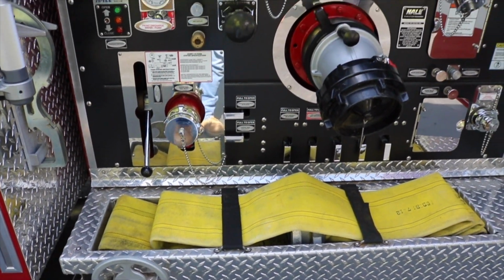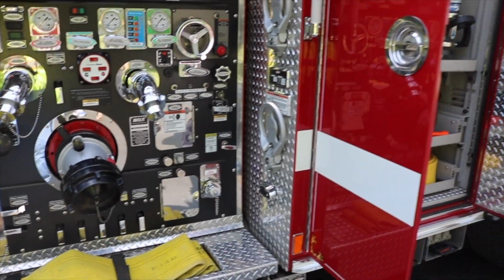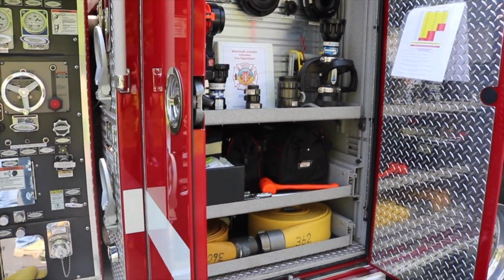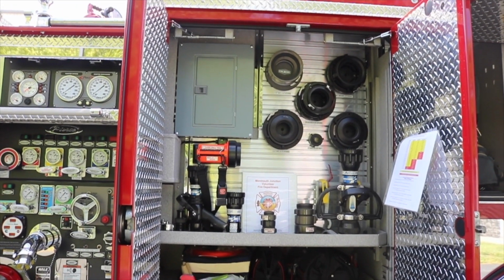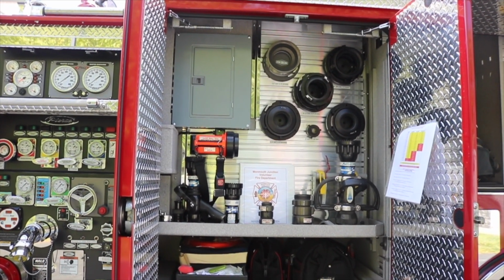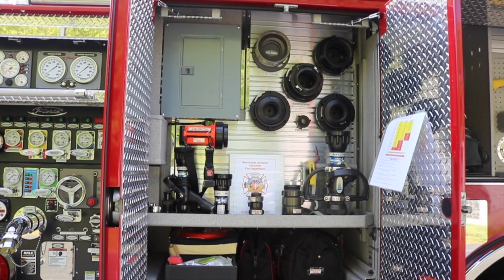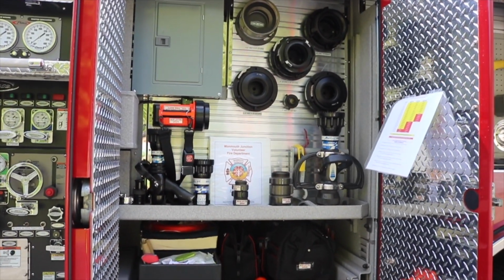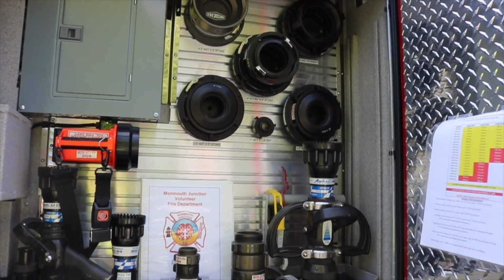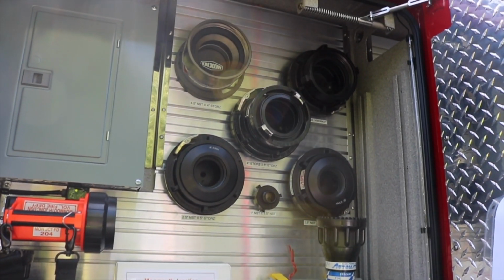Coming around to the first compartment on the body of the truck on the driver's side. Up top we have the circuit breaker panel for the 10 kilowatt hydraulic generator that 204 is equipped with. We also have various adapters for different size hose lines or different types of threads that we may encounter or utilize on a fire scene.